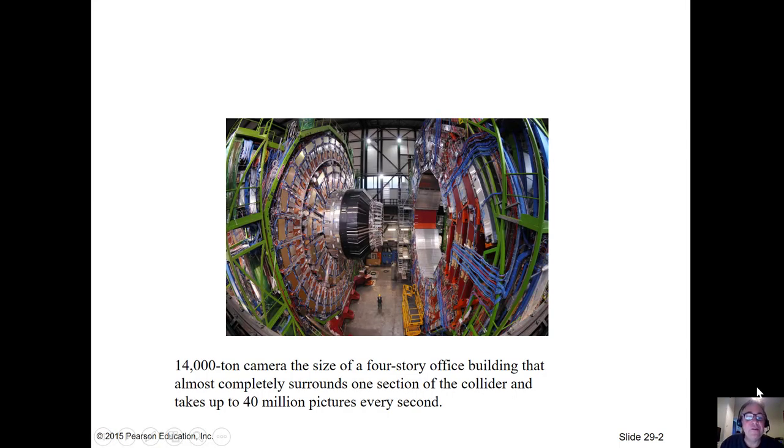And what we see here is, as it says, a 14,000 ton camera the size of a 4-story office building that almost completely surrounds one section of the collider and takes up to 40 million pictures every second. So this is the Large Hadron Collider, and what it's doing is investigating what atoms are actually made out of. More about that in this chapter.